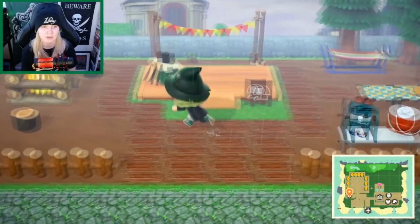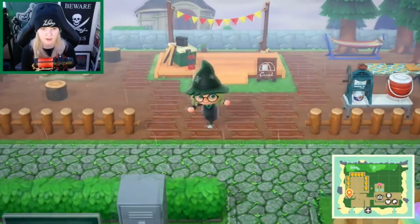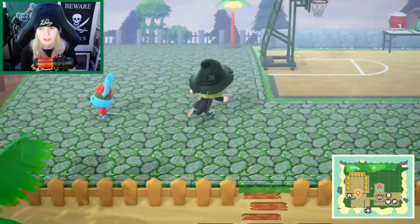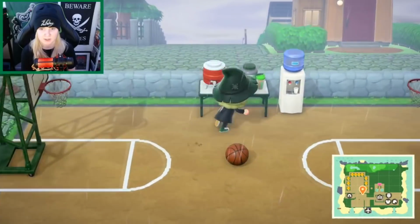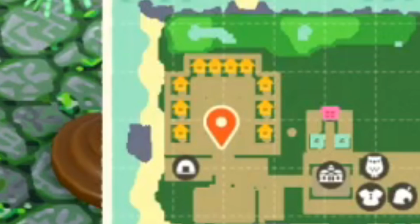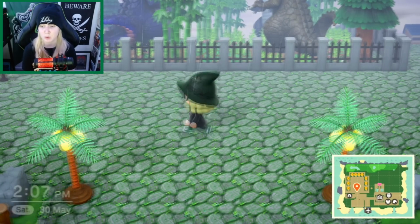Here's my campsite, very cute, little fireplace, just a nice little cute campsite area. That was one of my first ever builds. Over here we got a little basketball court area with like refreshments up here. And over here is my villager section. If you look at the map at the bottom, all 10 houses are next to each other. I haven't really done much to the houses, but I just want them all close together.